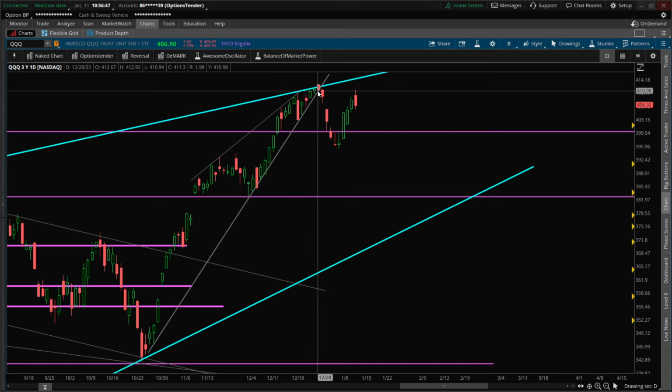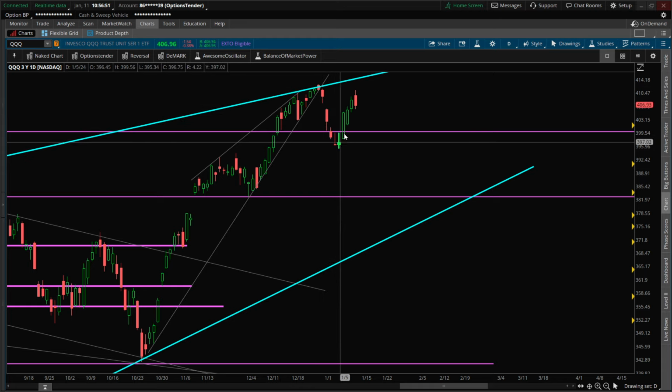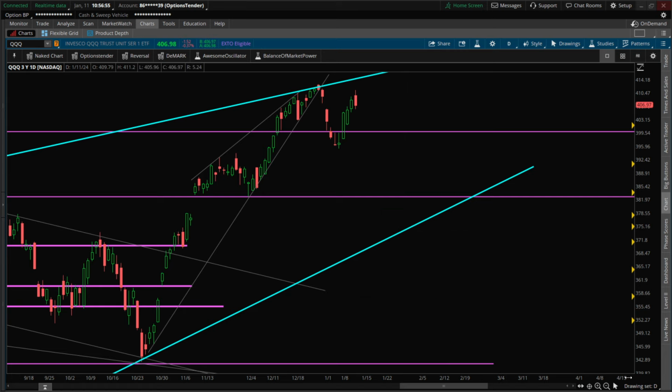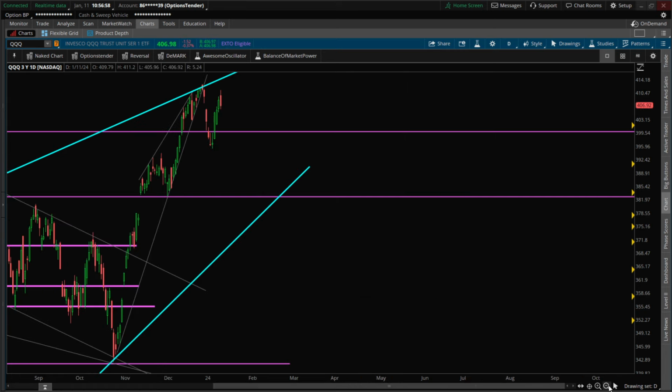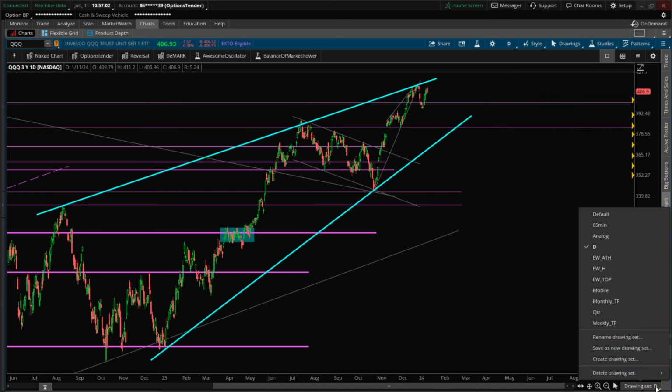But this one's just a little bit different because we made new all-time highs here. So we're dipping below, back testing, and we can continue lower at this point. The MACD and the RSI, they say the same thing. So we're not going to revisit that. We're just going to check out our Elliott wave for this one.